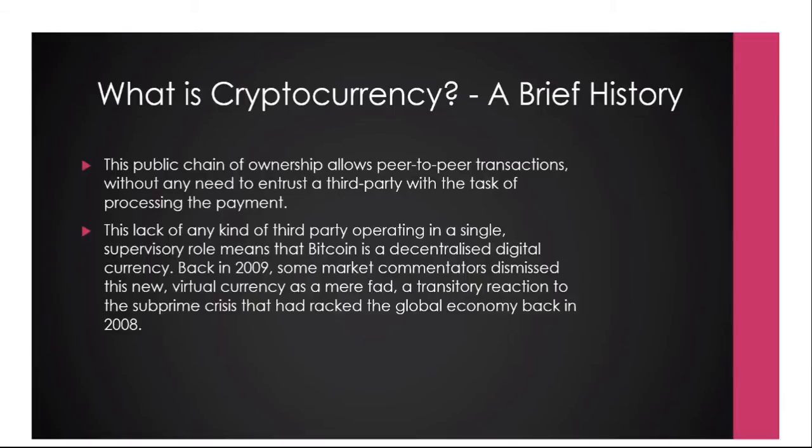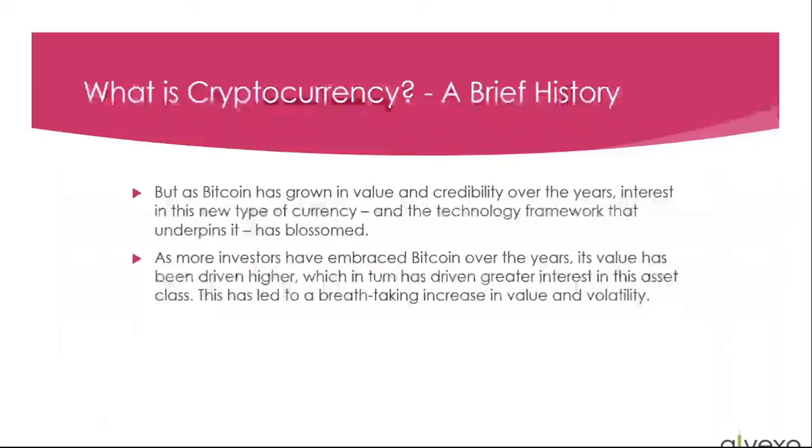digital currency. Back in 2009, some market commentators dismissed this new virtual currency as a mere fad, a transitory reaction to a subprime crisis that had racked the global economy back in 2008. But as Bitcoin has grown in value and credibility over the years, interest in this new type of currency and the new technology framework that underpins it has blossomed.